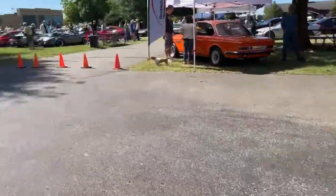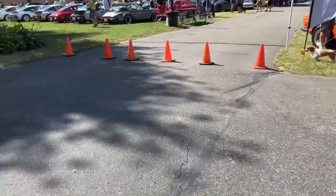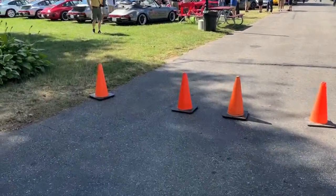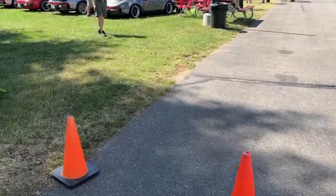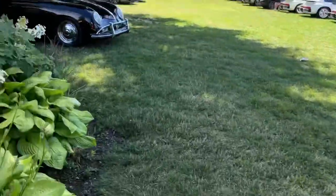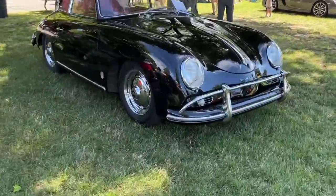We walking. We gonna go over by the Porsches. And BMW, I think BMW got the biggest crowd, but we gonna do the Porsches first, then we gonna do the Audis. Look at this. Look at this speedster right here. Woo. Come on now. Yeah.